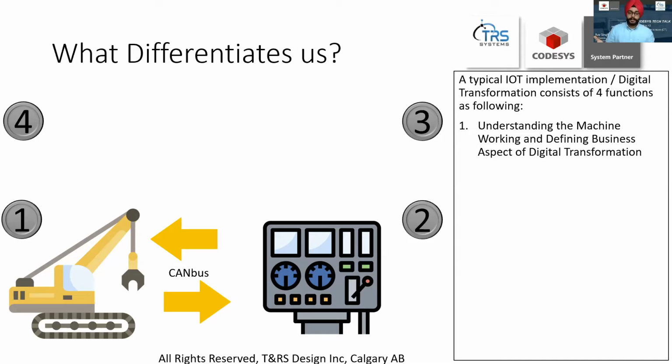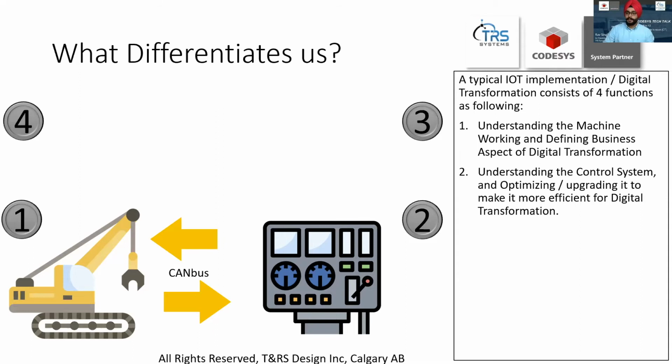But the other way of doing it is you wear the control systems engineer hat, and you go down to the machine. You get dirty with the machine and find out exactly what's going on. What's the efficient way to retrofit not just the future models, but also the models that are already deployed, and then get that information to the cloud? Why should the machines that are already paid for, that are already working, be left out? So that's really the second step of the digital transformation.